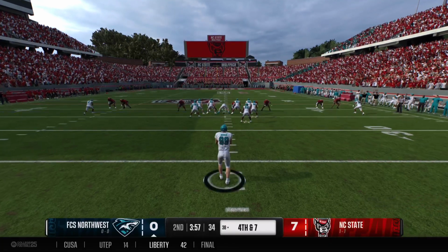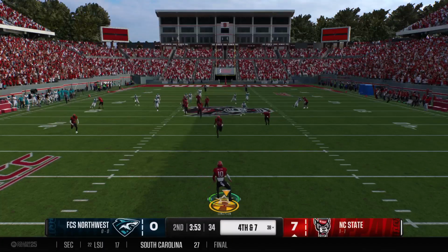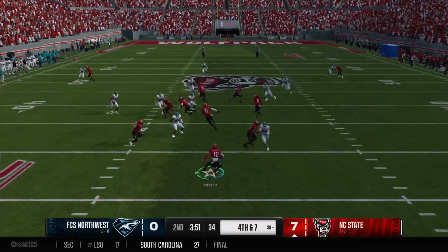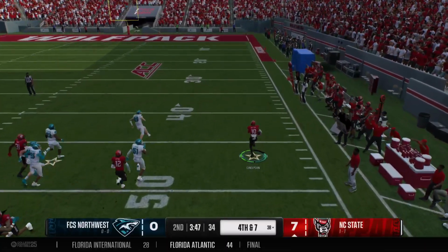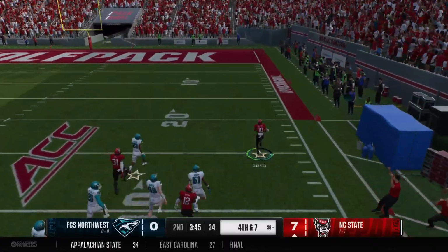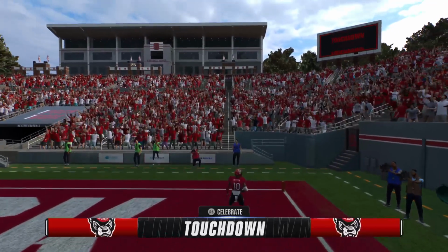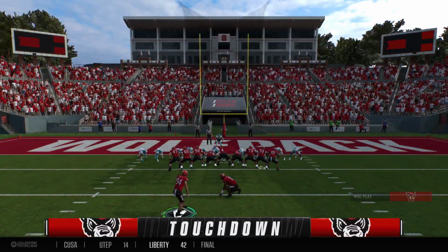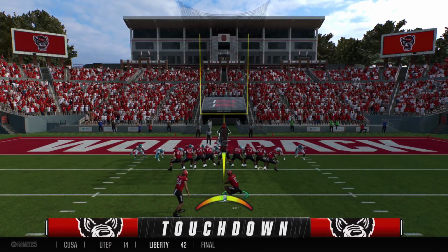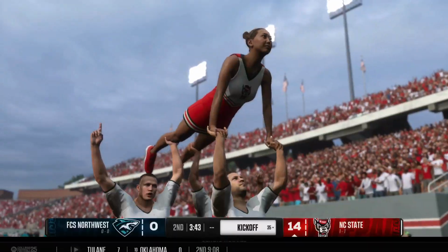He'll try to really get into this one. Looking for a block. It's Concepcion. Makes a move. He's going to get loose. He will score. Touchdown, North Carolina State. Getting set for the point after. And the extra point makes it 14-0.